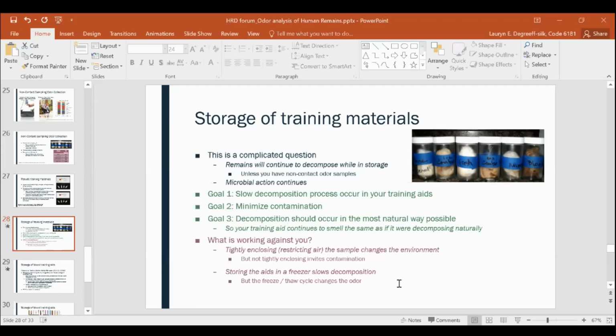What I can tell you that works against you is when you do tightly close and restrict all the air, you are changing the environment. So you will get different types of decomposition than you would if it was open in the environment. However, on the other side of that, when you don't tightly close things, you're inviting contamination. So now if you have it not tightly closed in the refrigerator, you can get the smell of the refrigerator on your training aid, and that could throw your dog off.